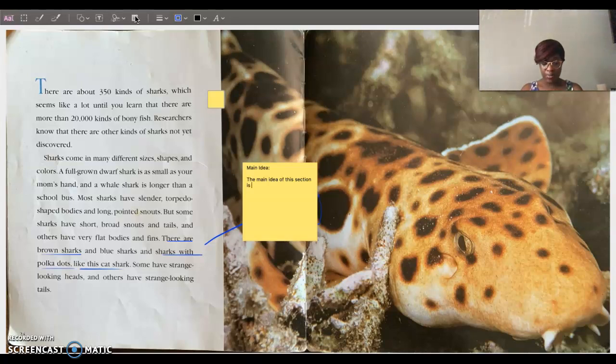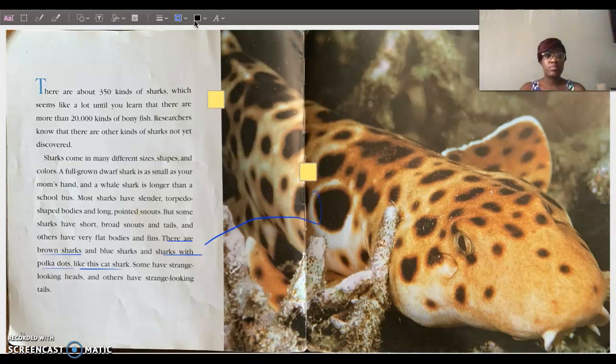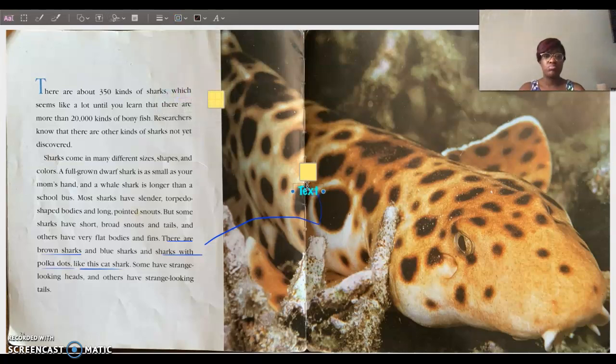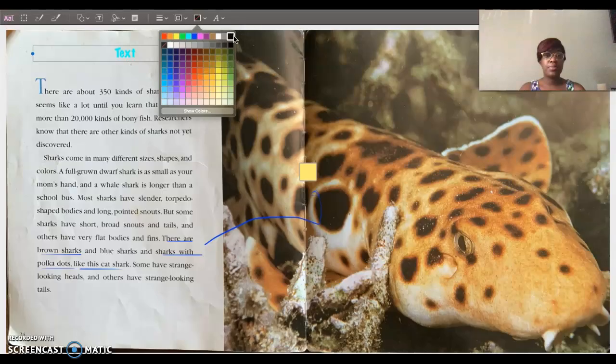All right, you guys ready? So the main idea of this section is different kinds of sharks and what they look like. Right? Now, let's think of a good chapter heading. What would a good chapter heading be for this section? What do you guys think?